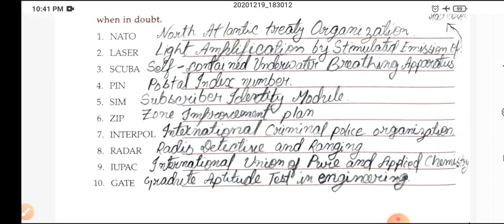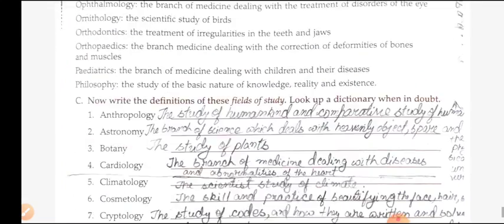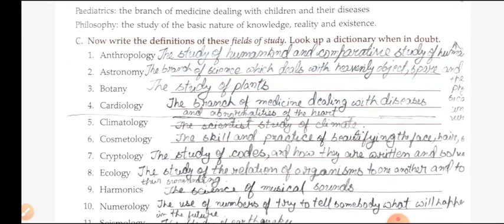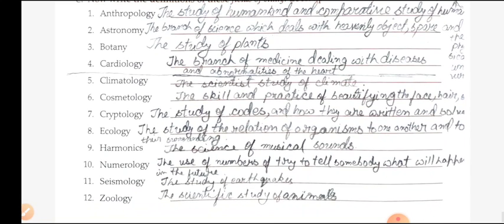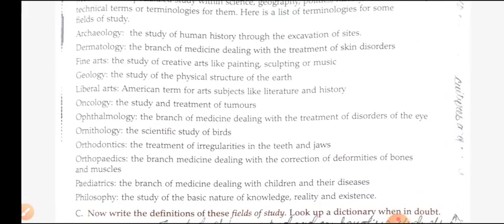GATE, UPSC, Interpol, JIT, SIM, PIN, Scuba, Ledger, NATO. Anthropology, astronomy, botany, cardiology, climatology, cosmetology, cryptology, ecology, harmonics, numerology, seismology, geology, and the students can add some more, like the subjects they are studying: mathematics, chemistry, physics, social studies or social science.